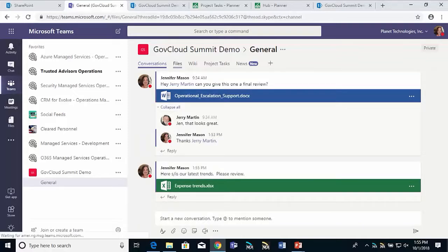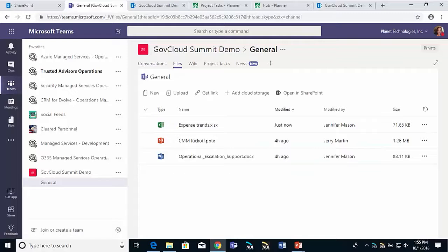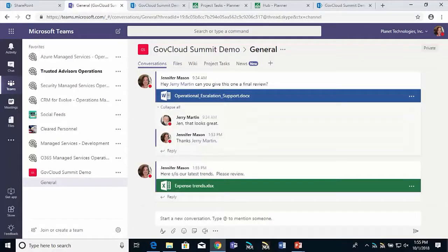When I come over here to files, I'll see that that document has been added here. So it's a great experience, very simple to use. Most people want to have these conversations about the documents, but I'm not having a conversation about a document where I'm sending an email and attaching a file. I'm actually having a conversation here. People using Teams are going to get a notification if I message them that there's a new file here for them to look at.